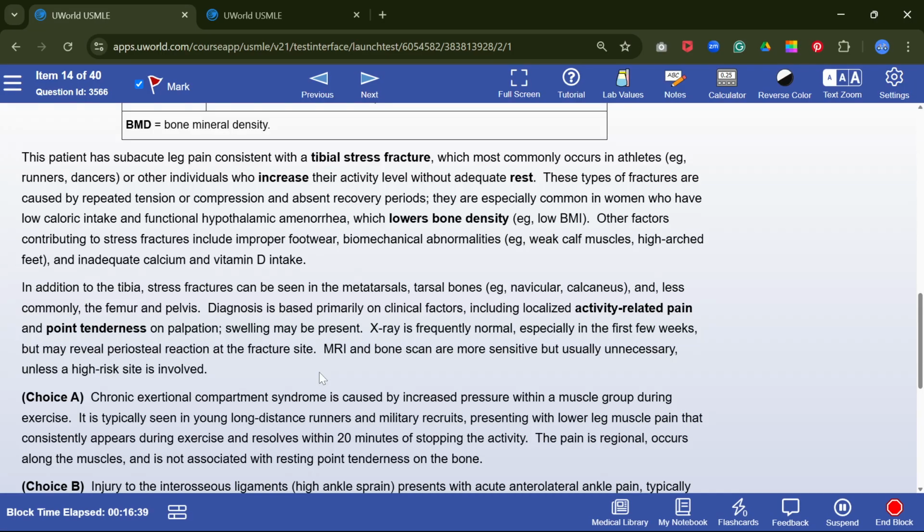Other factors contributing to stress fracture include improper footwear, biomechanical abnormalities, weak calf muscles, high arch foot, and inadequate calcium and vitamin D intake. In addition to the tibia, stress fractures can be seen in the metatarsals, tarsals, navicular, and calcaneus, and less commonly the femur and the pelvis.